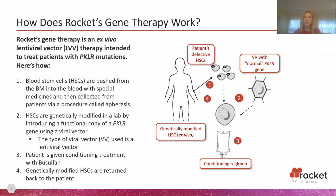The stem cells are then genetically modified in a lab by introducing a functional copy of a PKLR gene using a viral vector. The viral vector, in this case, is the lentiviral vector. The patient is then given conditioning treatment to prepare to receive the genetically modified cells with a chemotherapy called Busulfan, and then the genetically modified stem cells or blood-forming cells are returned back to the patient through a large IV.